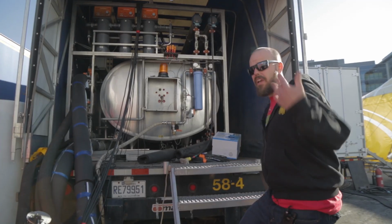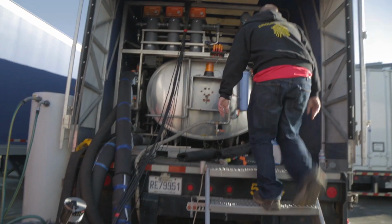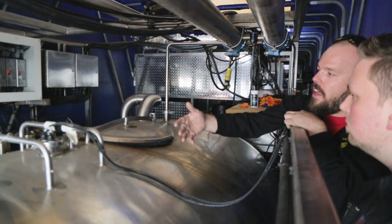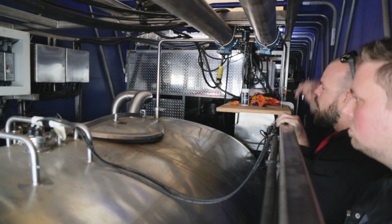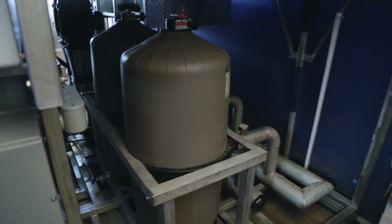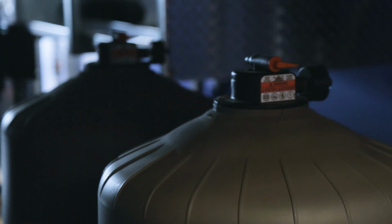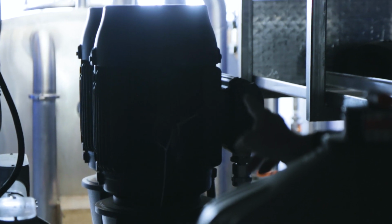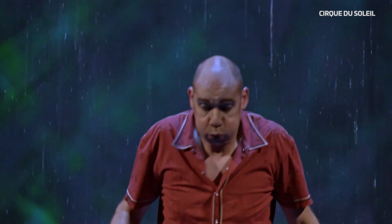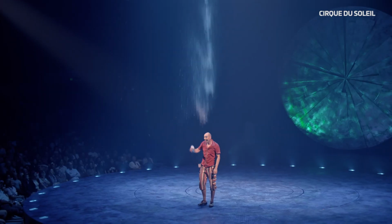We have a large filtration and tank system upstage at the big top. It's 3,000 liters in the tank. It's about 3,000 liters in the pool in the stage, and all the systems are connected with hosing. So add another 1,500 liters or so total volume. We're looking at almost 7,500 liters of water in a closed system that we recycle. So any rain that we have in the show will drain through the stage, get pumped back to the filtration system, cleaned again, and then heated and sent back up to the top for rain the following show.